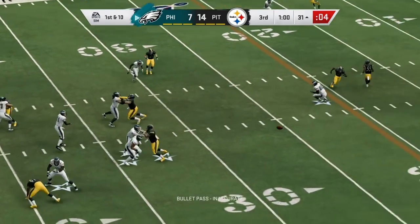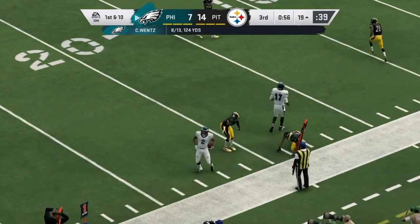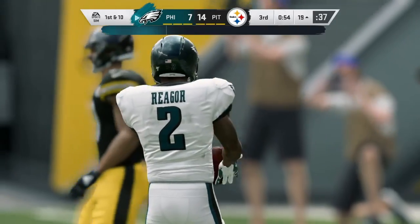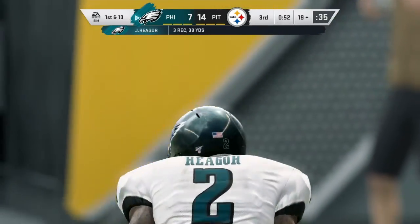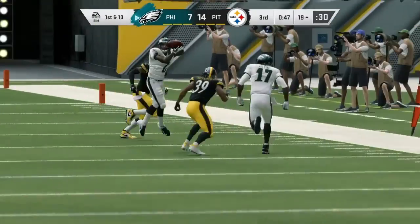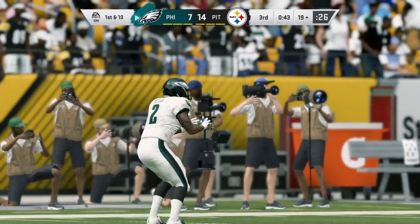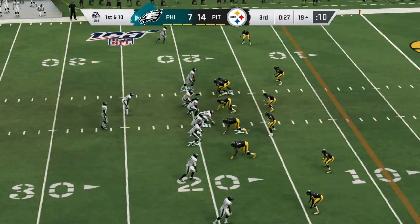Wentz now on first down. Going right side here, and that's complete. And inside the 20 before he's brought down. 12 yards is the pickup. Good for an Eagle first down. To win any route, you've got to break down the defender, and that's exactly what happened here on this really nicely executed curl route.